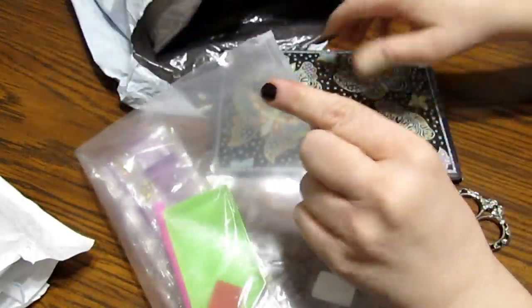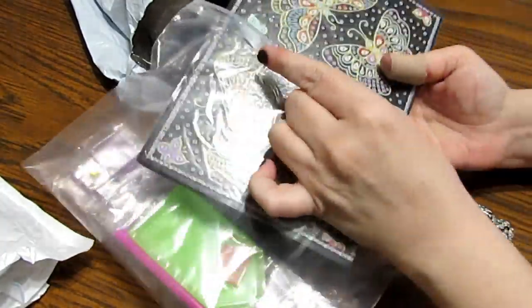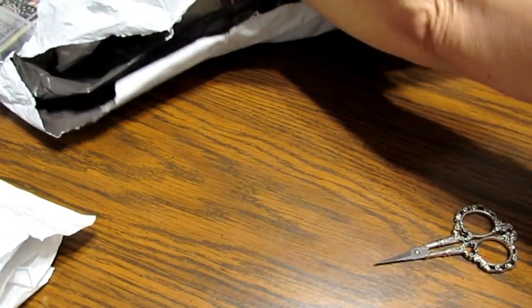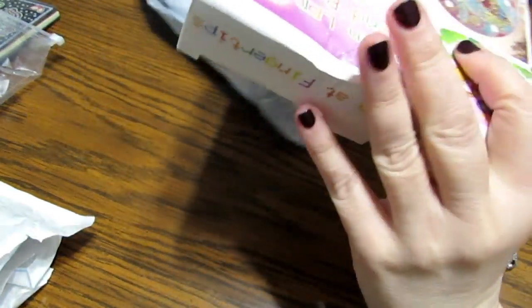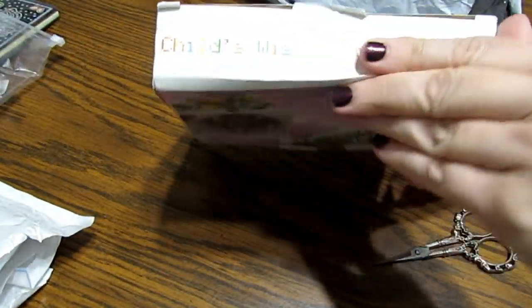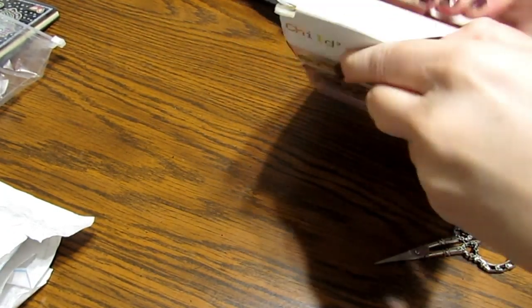I may break my daughter in on diamond painting with something like this. Relieve some of her stress. Okay. I feel something hard. Oh, okay. I love the nightlights. And it comes with everything except the batteries.